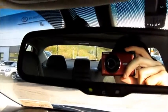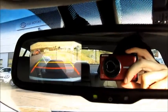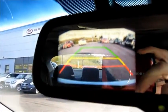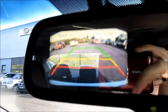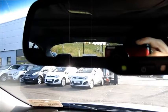First off, I want to show you what happens when you go into reverse. We just look at the interior mirror here. Rear backup camera comes on, and it just shows up here on the left hand side, as well as your guidance lines. The rest of the time it's hidden away when you go into any forward gears.